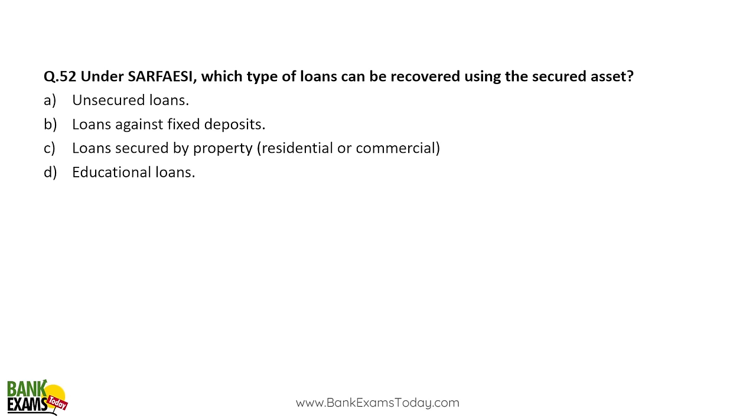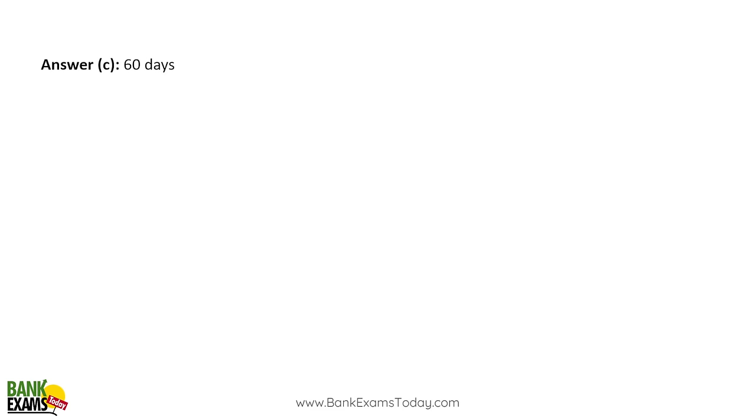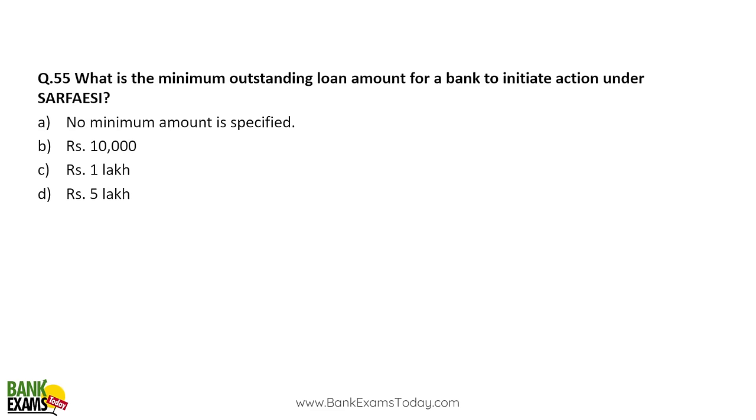Under SARFAESI, which type of loans can be recovered using secured assets? Loans secured by property, residential or commercial, there SARFAESI can be implemented. SARFAESI does not apply on agricultural land. What is the time limit for a borrower to clear dues after receiving a default notice under SARFAESI? He gets 60 days to reply and clear the dues, otherwise the bank will take its action, okay. SARFAESI Act can be used to recover loans from industrial buildings but cannot be used to recover money from agricultural land. If a loan is given against agricultural land, SARFAESI does not apply.